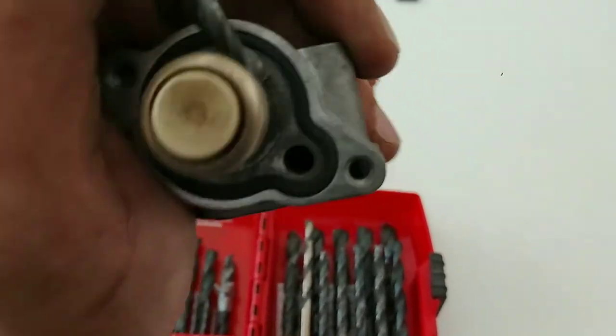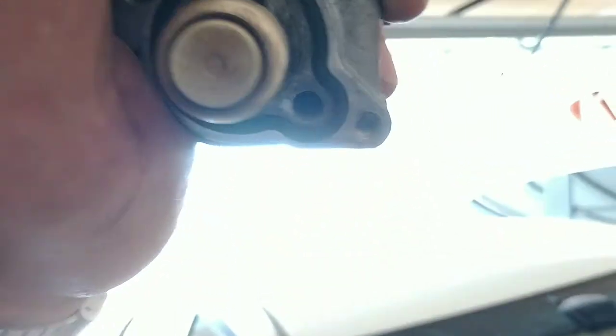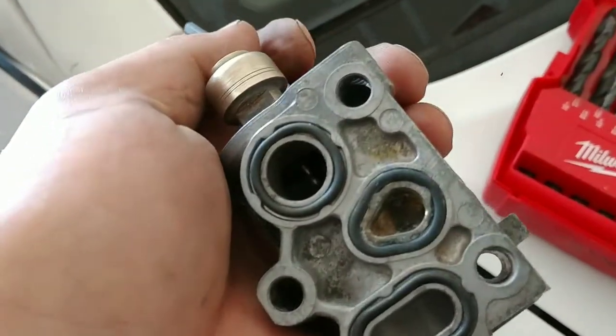I feel like they would have used one size hole all the way through to the other, but if we can get a little bit of daylight through that. Let's see. Anyways, it's hard to see because it's at an angle. Well, maybe this way. This way. Yeah, there you go.